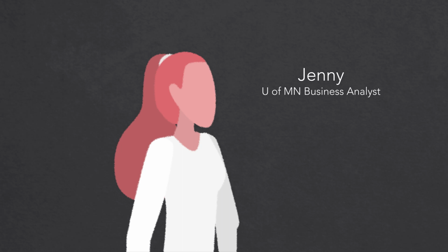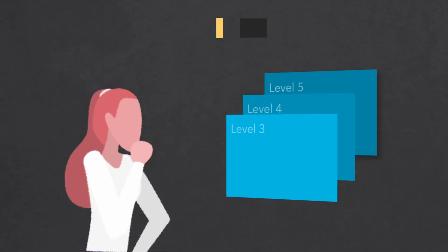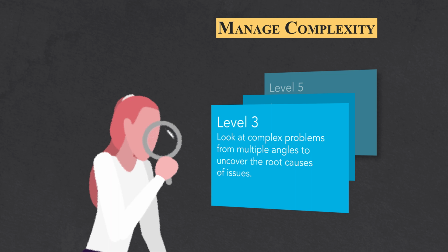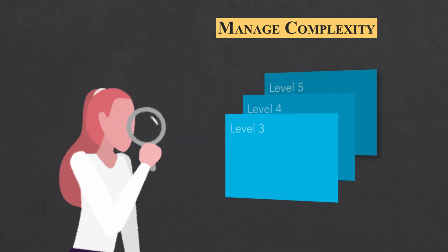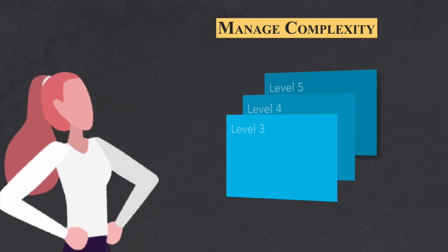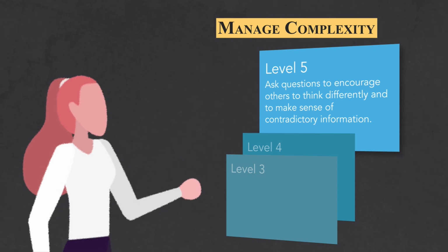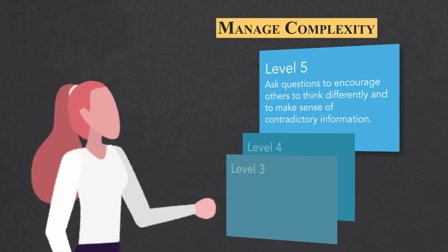Jenny is a business analyst at the University of Minnesota. As part of her role, she develops test plans and executes tests, and in doing so needs to look at complex problems from multiple angles to uncover the root causes of issues. After a few successful years on the job, Jenny is promoted to a senior business analyst, where she is also expected to ask questions to encourage others to think differently and to make sense of contradictory information, which is the next level of the manage complexity competency.